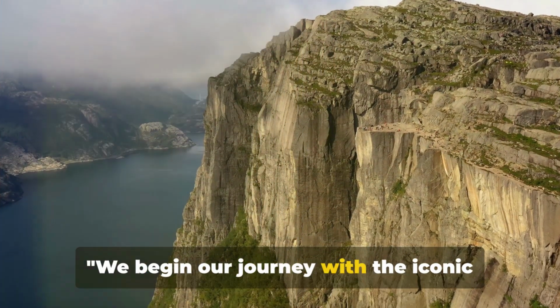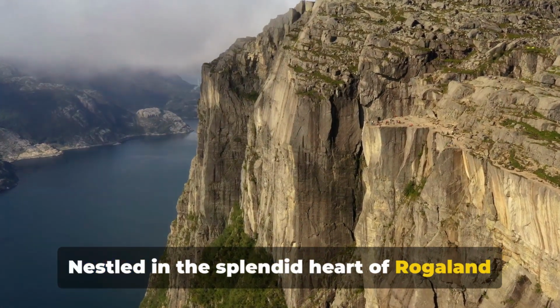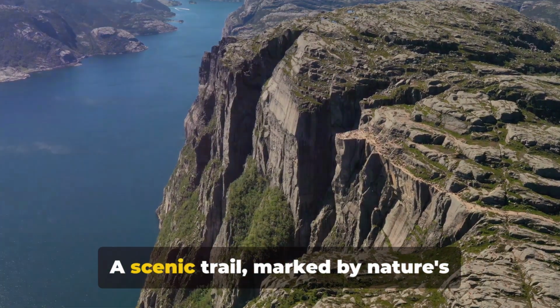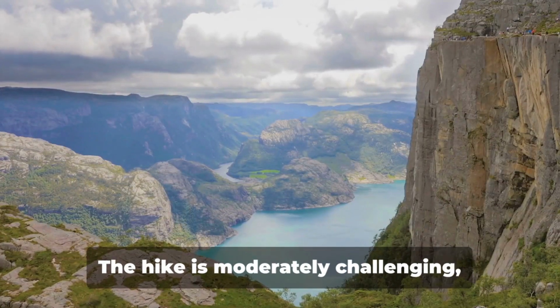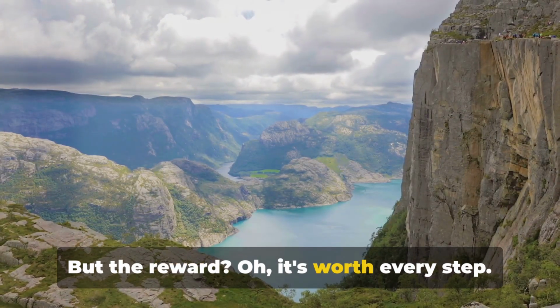We begin our journey with the iconic Pulpit Rock, or Preikestolen. Nestled in the splendid heart of Rogaland County, this massive cliff towers 604 meters above the Lysefjord. A scenic trail marked by nature's beauty leads you to this majestic spot. The hike is moderately challenging, taking around 2 to 4 hours depending on your pace. But the reward? Oh, it's worth every step.